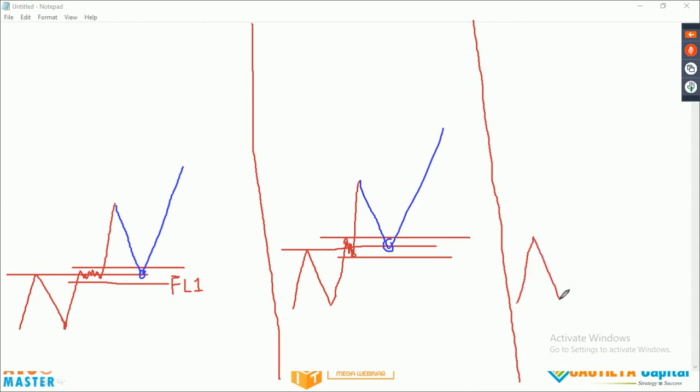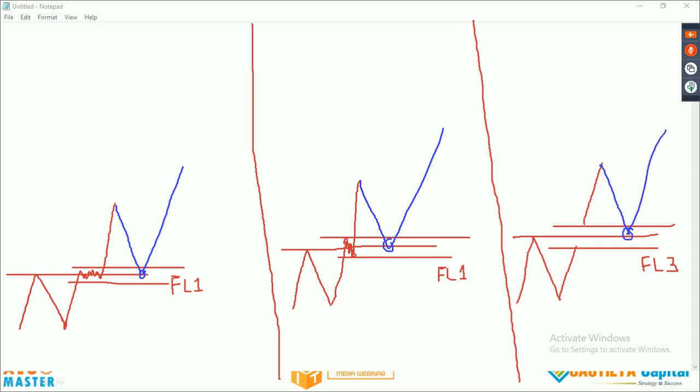And what is case number 3? There is an SR line. Price stops there. Gap up. And that gap is your FL3. This is FL1. And when price comes inside the zone, you take a trade. Correct? Is this sensible? This is case 1 based on base. This is wick to wick overlapping. This is gap. Case 1, case 2, case 3. Clear?